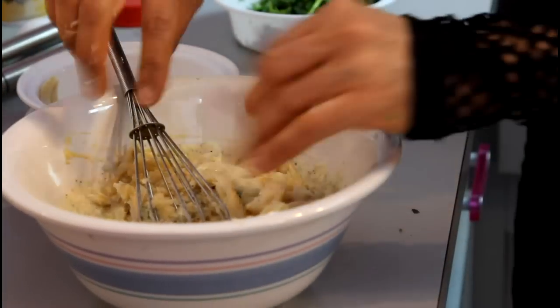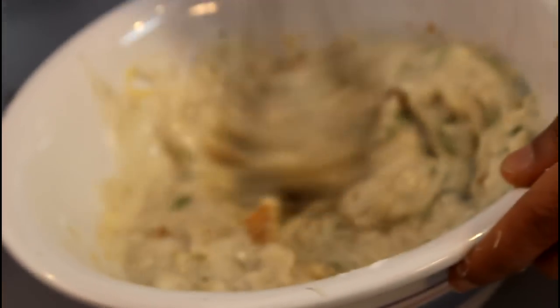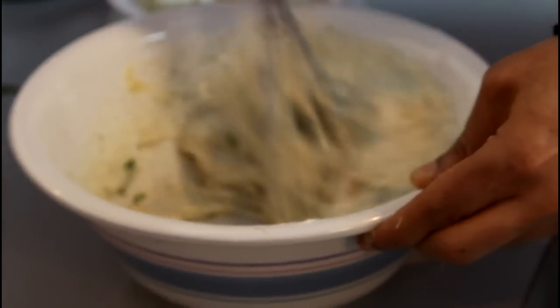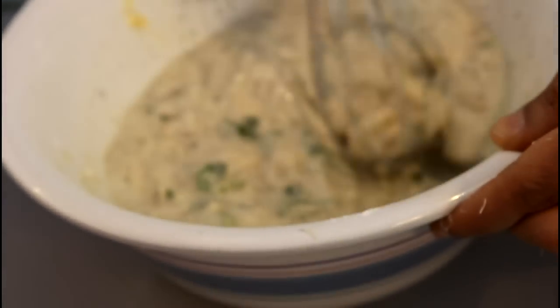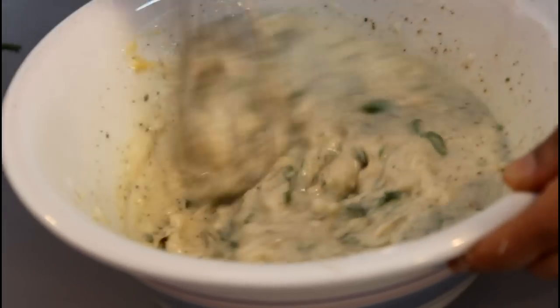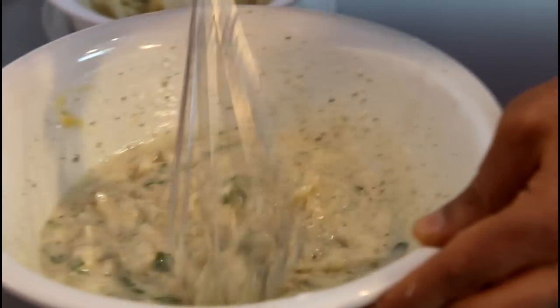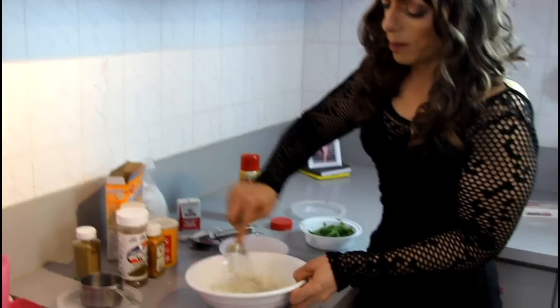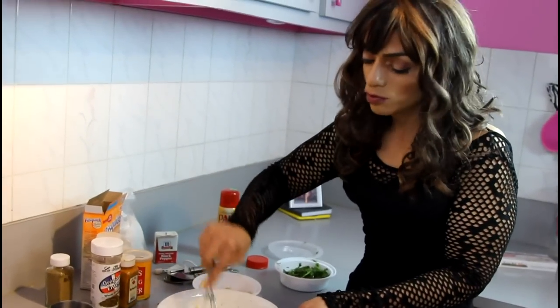And I think that's all I'm gonna add here. Okay. And then I'm gonna add just a little bit more of the broth that I still have remaining. And then with the whisk, you can help the codfish get broken up a little bit. And I think that's the consistency that I want. It can't be too thick nor too watery. If you get it watery, it's okay, then add a little bit more flour. And if it's too thick, just add more broth like I just did. But you want it to be like a pancake batter, basically, but not too runny.